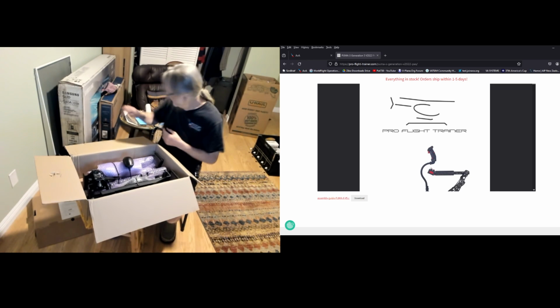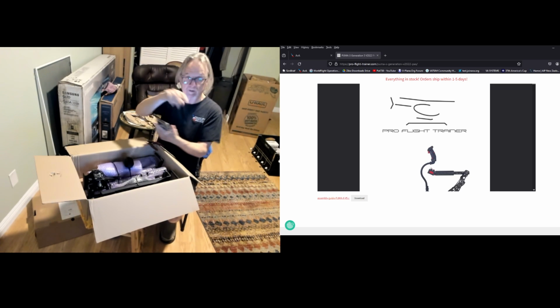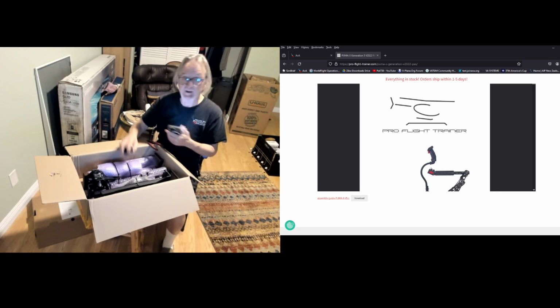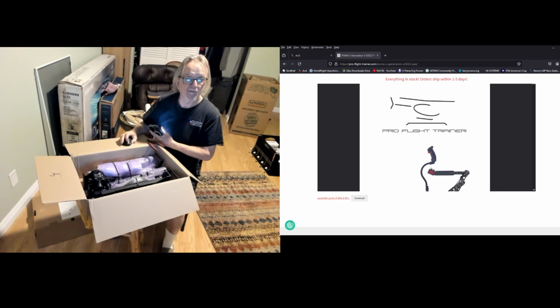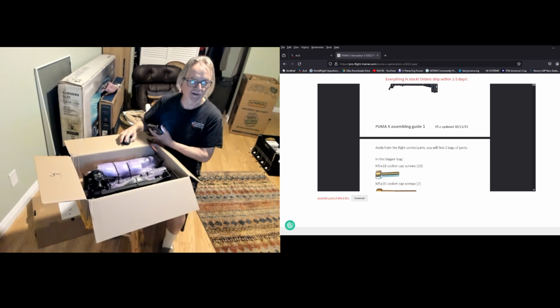And I'm going to follow along on my iPhone. So on the iPhone it says assembly guide. And I'm just going to click on it. I'm looking at the same thing you are. So assembly guide. Aside from the flight control parts, you will find a bag of parts and tools. So let's scroll down on that. We're going to pull everything out of the box here. So this is what we're building here, cyclic and a collective, and pedals, and it's a metal frame, and you just bring your own seat up and you can have a helicopter. So these are all the parts.